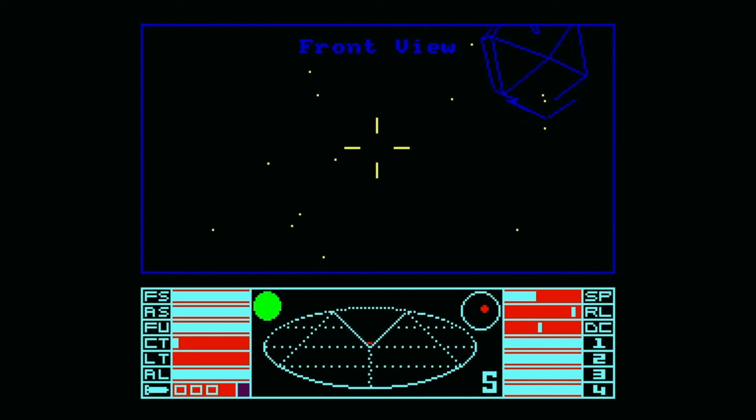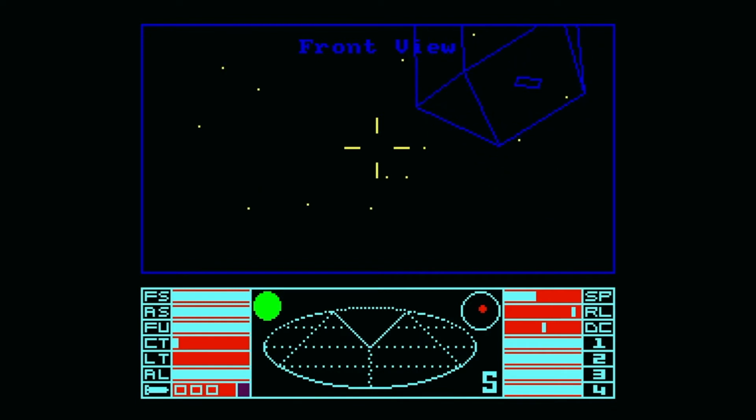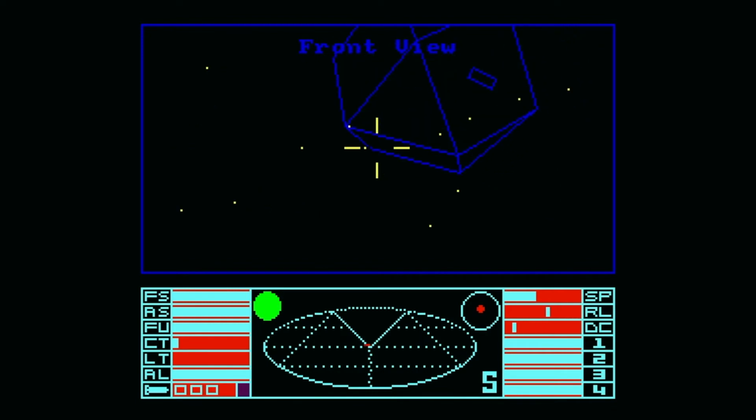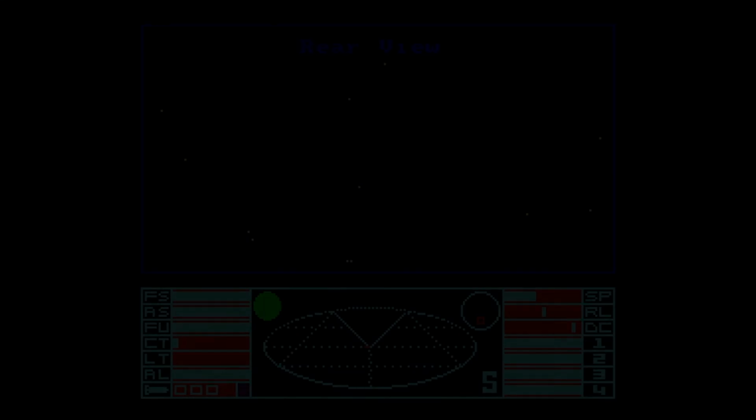The only downsides are that the stars don't disappear when a ship or station is in view, so it can look like the star field is actually dirt on your windscreen, which isn't great, and there are some noticeable slowdown points when there are a lot of ships in the vicinity, for example. Aside from these small quibbles, Elite on the CPC is a perfect port of the original.